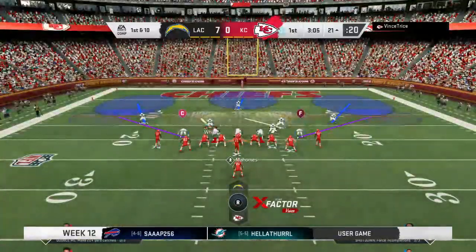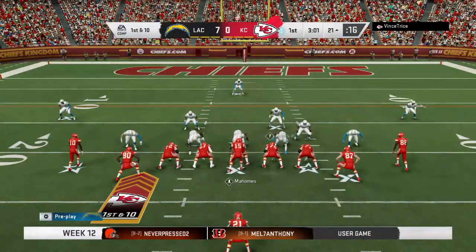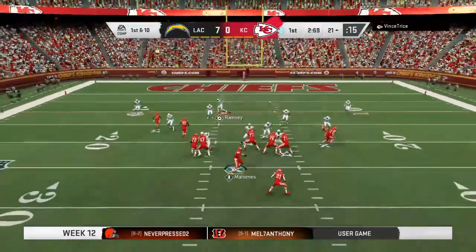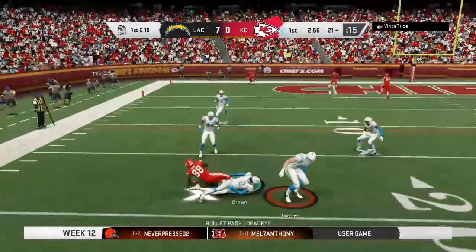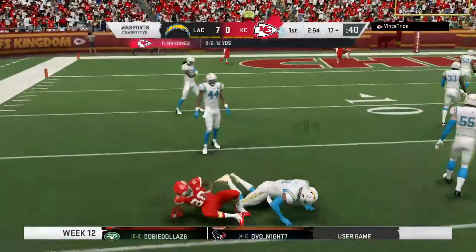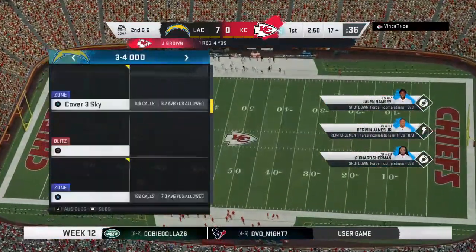1st and 10 at the 21-yard line. Switch up, switch up. Mahomes now on first down. This will be caught by Brown. And he'll get it down this time to the 17. That throw good for 4.